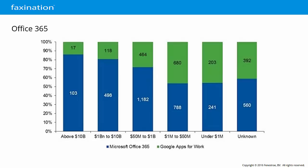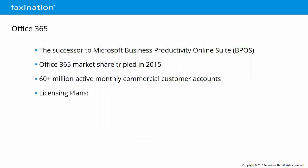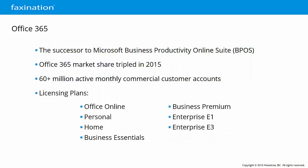In fact, the larger the company in terms of annual revenue, the more likely they are to choose Office 365 over Google Apps when moving to the cloud. Above $10 billion in annual revenue, they're about 5 times more likely to go with Microsoft. Office 365 has many different subscription plans, beginning with Office Online and Personal and going up to Enterprise. At the enterprise level, you get all of the Office applications, hosted Exchange, hosted SharePoint, Skype for Business, OneDrive for Business, and so on.